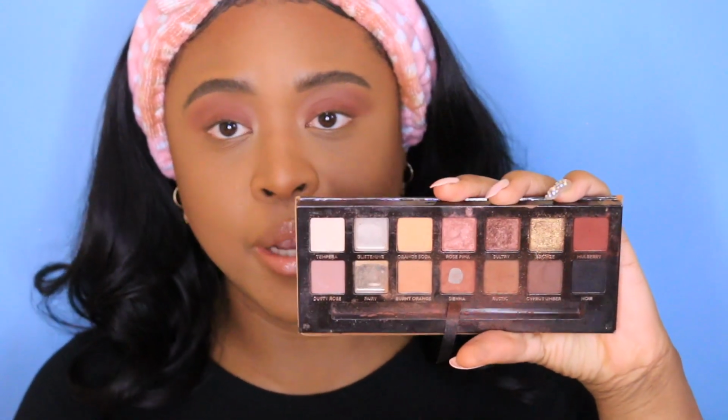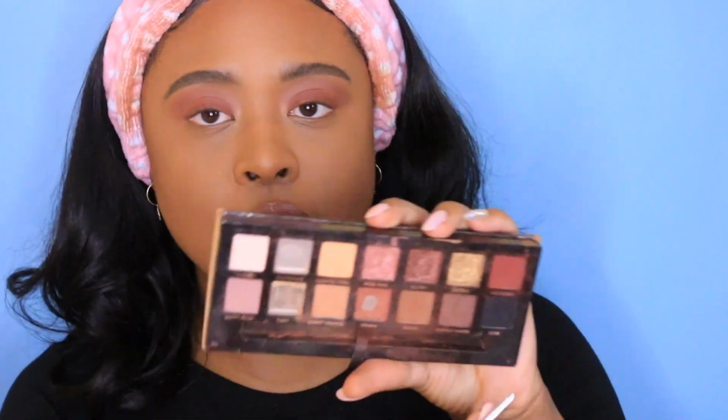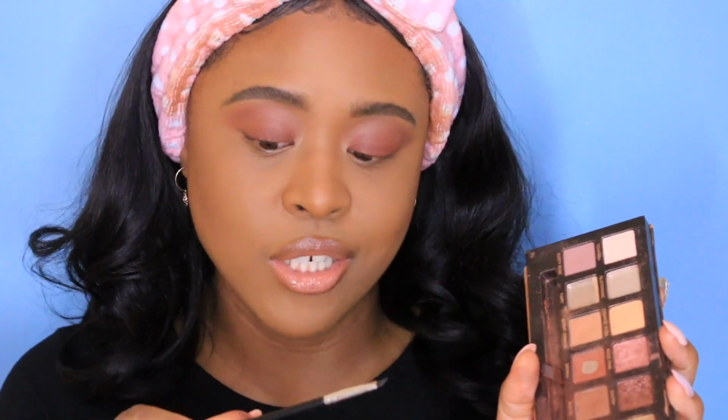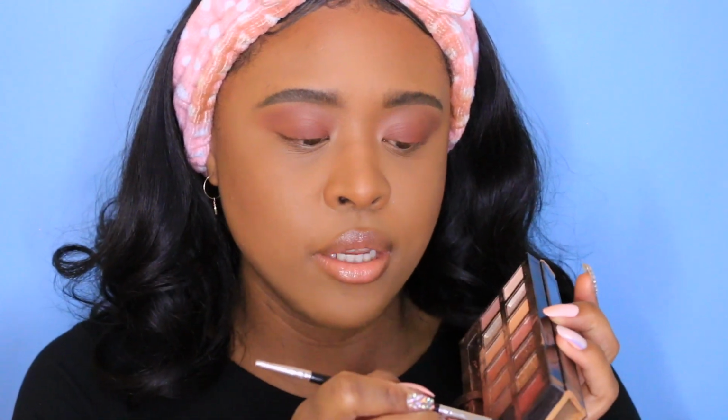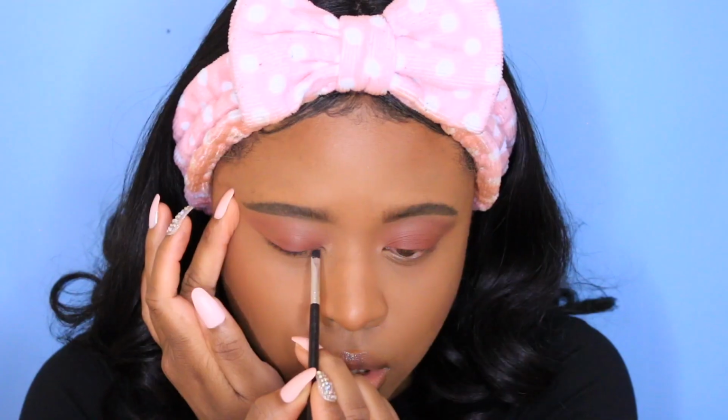You can choose to use whatever eyeliner that you want, but sometimes when I don't want the eyeliner to be like too much and too harsh, I'll just use an eyeshadow, and this palette does have a black eyeshadow, which I love. So this is Noir, and I'm going to use this Anastasia brow brush. I think it's either number 12 or number 14, I'm not really sure, but I'm just going to use this angled brush, and I'm just going to dip a little bit of that black eyeshadow, and I'm just going to line my eyes and then do a little baby wing.